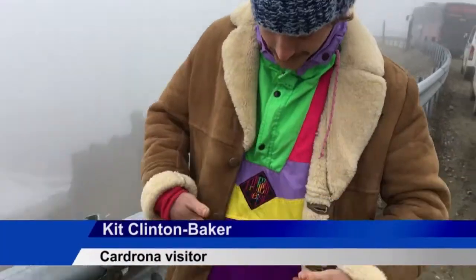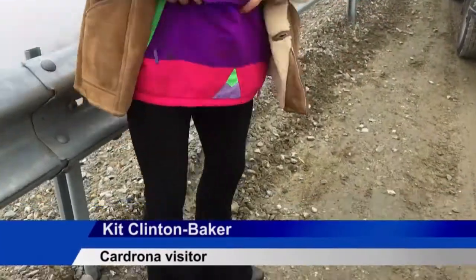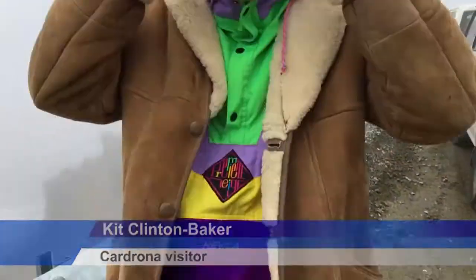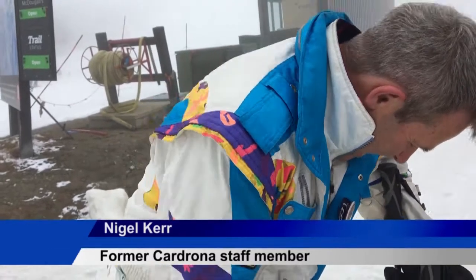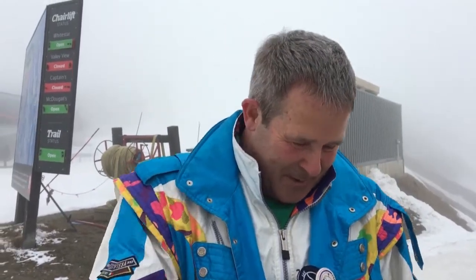Yeah, so my ensemble today, I've got some beautiful flares, a nice retro jacket, paired with a beautiful little headpiece knitted by myself. Well, this is a late 80s kind of outfit from Japan that was on a brochure cover, so many people find it recognisable. It's been used by Cardrona many a time, even in the last year, so I thought it's perfect and it almost still fits.